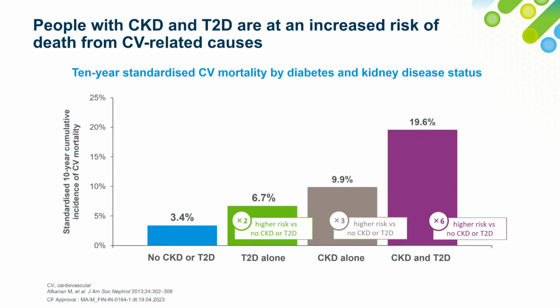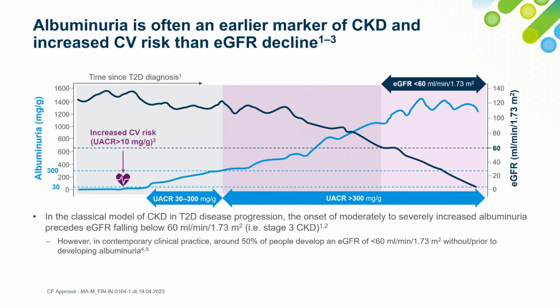Why are we talking so much about CKD? I think all of us are aware of this. These figures are really alarming, in the sense that it should be a warning signal to the clinicians that hardcore endpoint mortality is unfavorably altered if there is a co-presentation of type 2 DM and CKD, compared to the individual risk with diabetes and CKD per se.